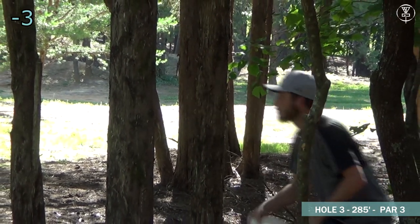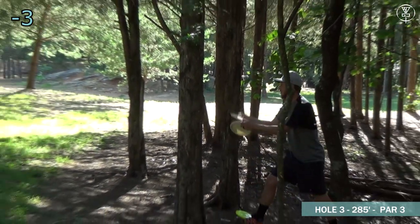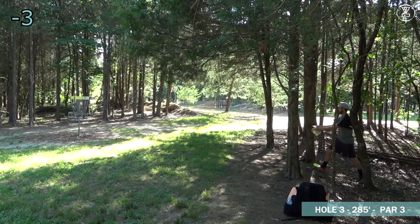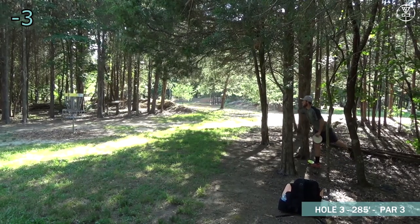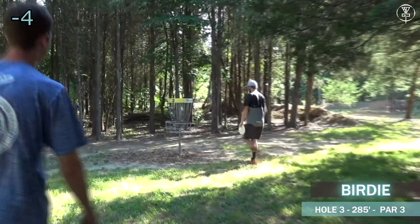Dickerson, you can see, excuse me, ended up on the right side, so he's got a few trees to deal with, but I don't think they're in his way, just kind of in his area, so hopefully it won't get into his head too much. Took his time and made his putt. Pretty much what you want.